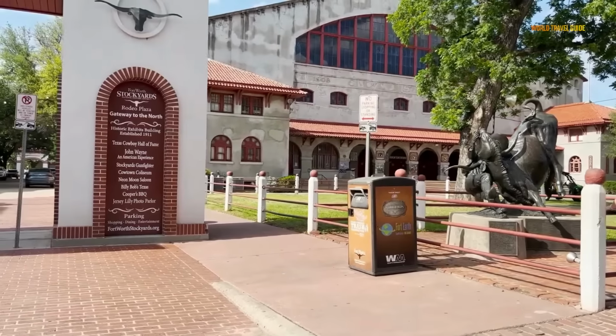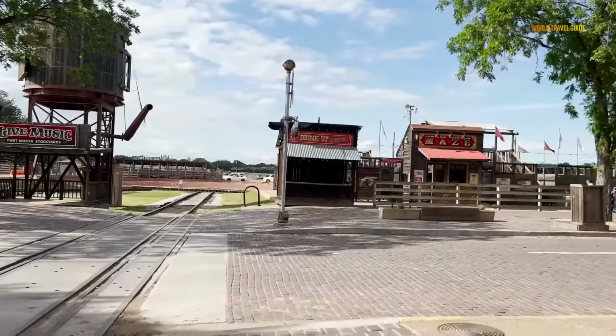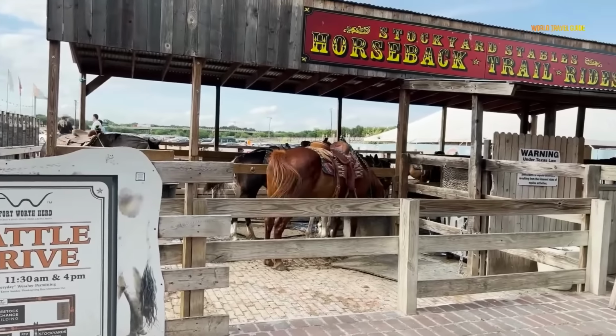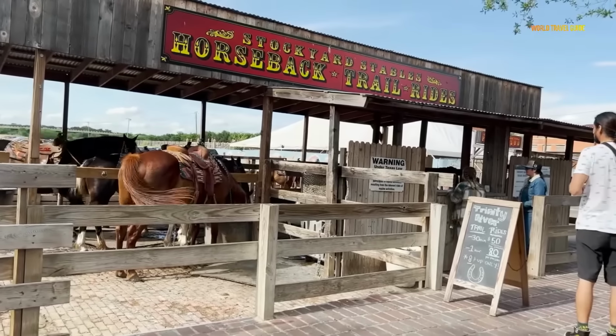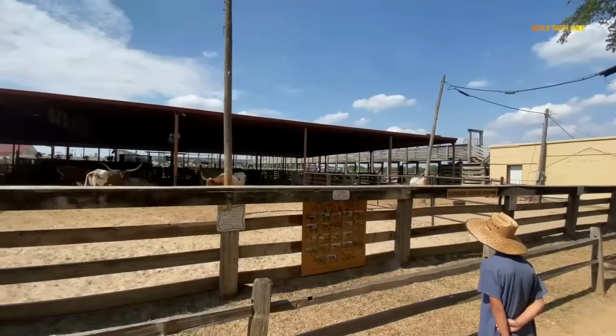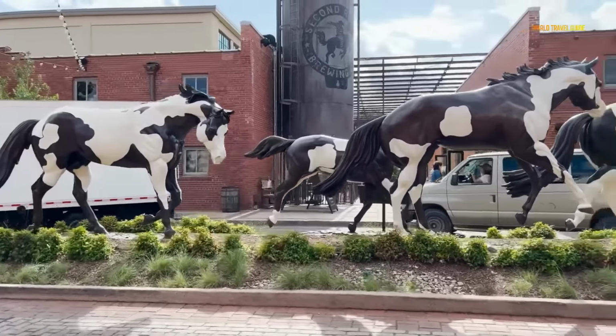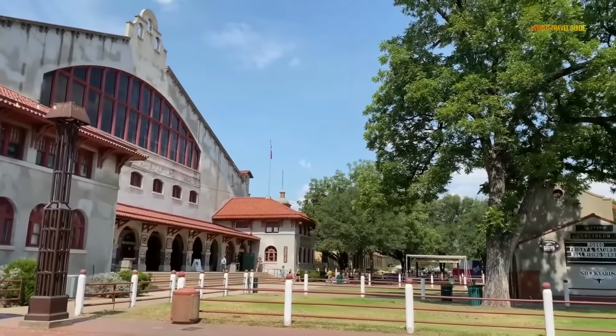In Texas, where cowboy boots are practically a requirement for citizenship and horses are the primary mode of transportation, there is a place where the Wild West is still alive, the Fort Worth Stockyards. First things first, if you visit the Stockyards and don't see a cowboy hat within the first 5 minutes, you might want to check your GPS.